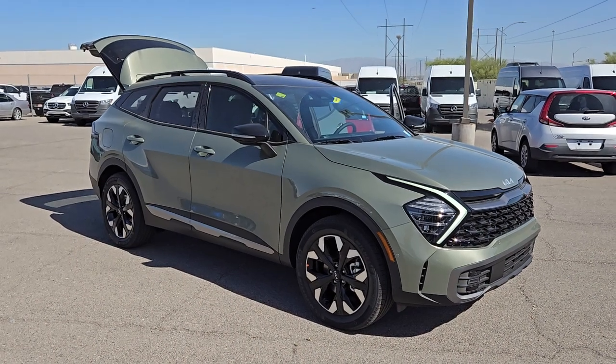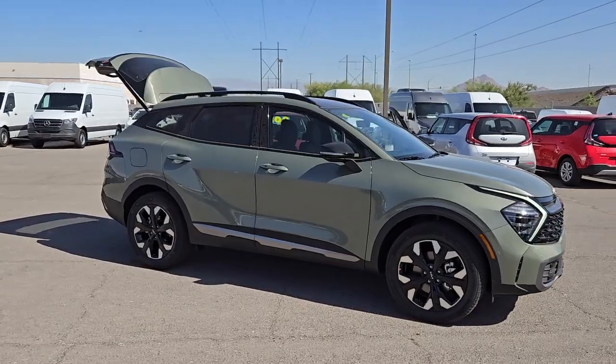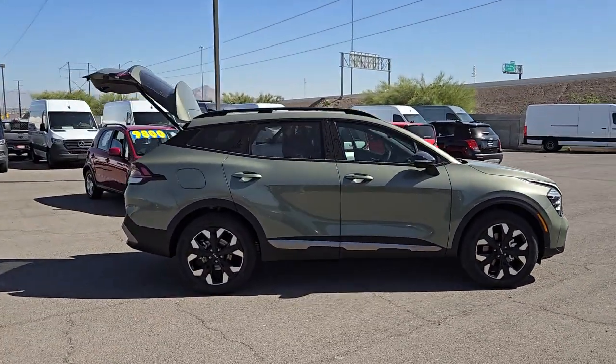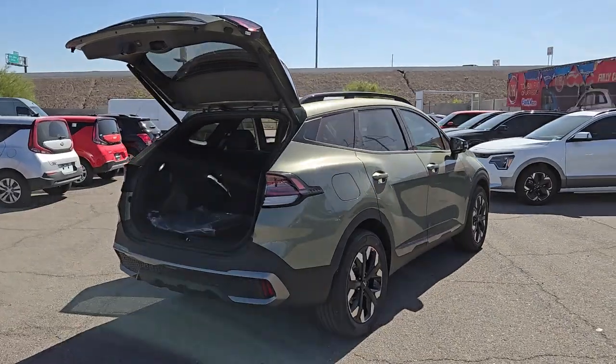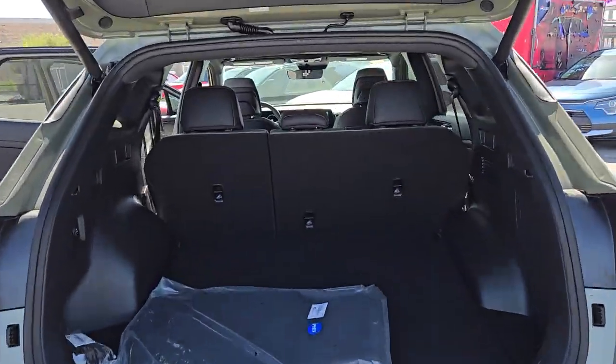Picture yourself in the 2024 Kia Sportage. Whether you're running errands or embarking on a family road trip, this sleek, can-do Sportage brings convenience, comfort, and confidence along for the ride. Available in front-wheel drive or all-wheel drive, this sophisticated, compact crossover prioritizes safety while delivering a sense of fun and adventure.